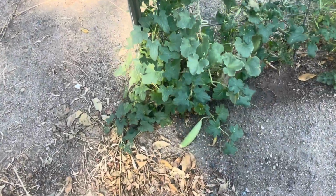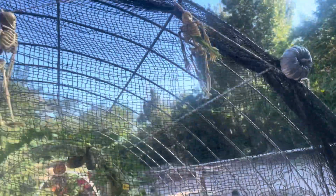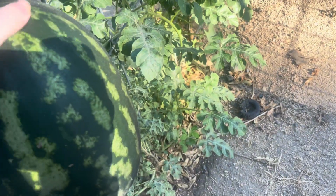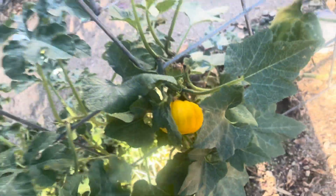They're so cool looking. Okay, and then over here we have a couple of yard longs coming along. A pretty big one right there. I did a little short about that we decorated for Halloween a little bit, but I haven't showed it in a video yet. There's this watermelon getting bigger by the second. It's so huge. That's a Crimson Sweet. And here's a little Jack B. Little pumpkin coming on just in time for Halloween.